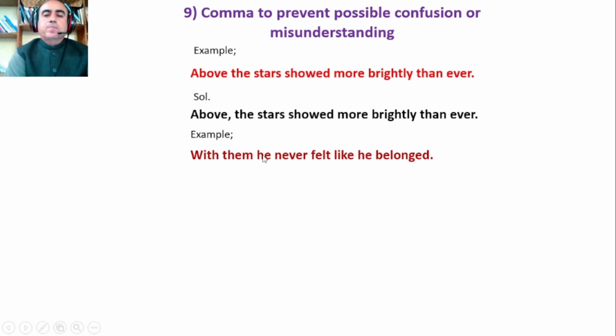With them, he never felt like he belonged. Now, here are two pronouns, them and he. They need to be separated by a comma because we cannot put two pronouns together like this. With them, comma, he never felt like he belonged.